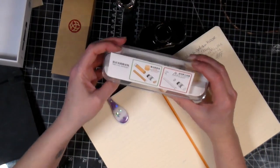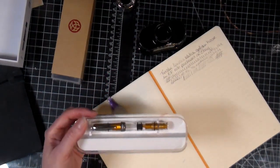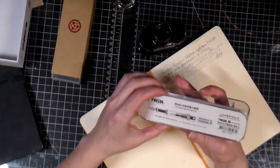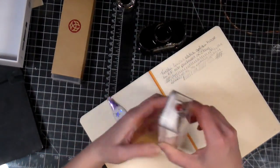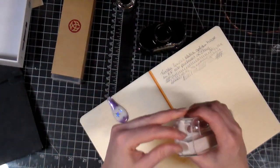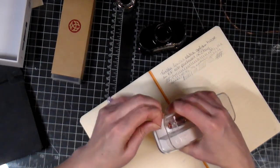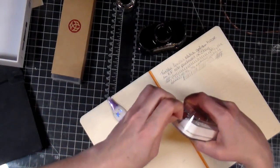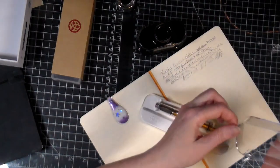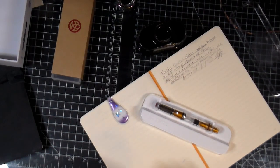This one here is a size that I didn't have in the TWSBI, and it is the TWSBI Mini AL fountain pen, and it's a broad, and there's stickers, so obviously I can't open it up, which is also a size I didn't have, so that also justifies the purchase. It's a size of nib I didn't have, and a size of pen I didn't own.